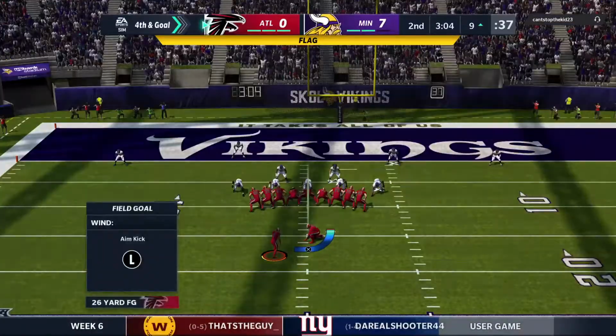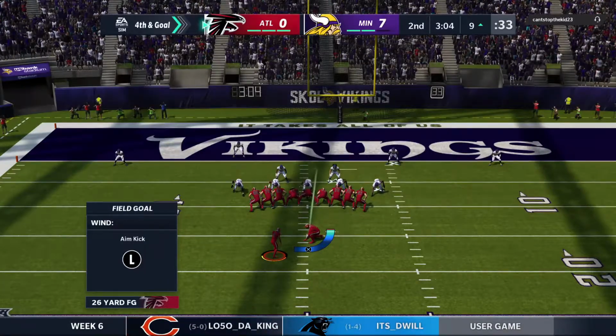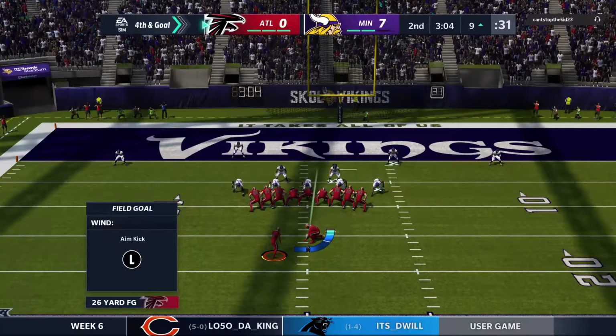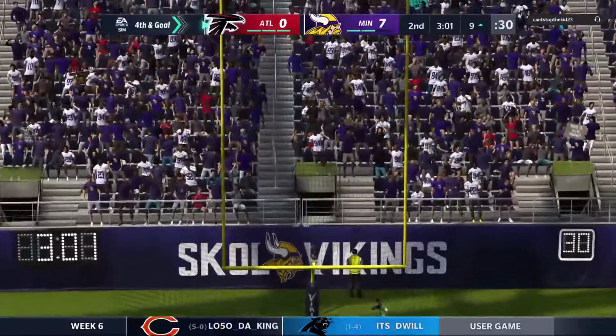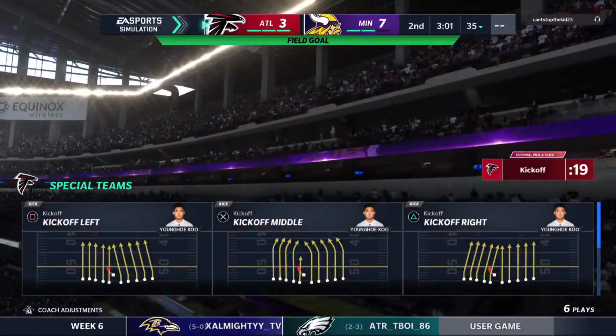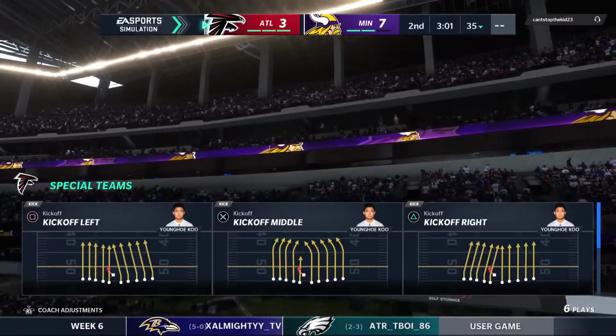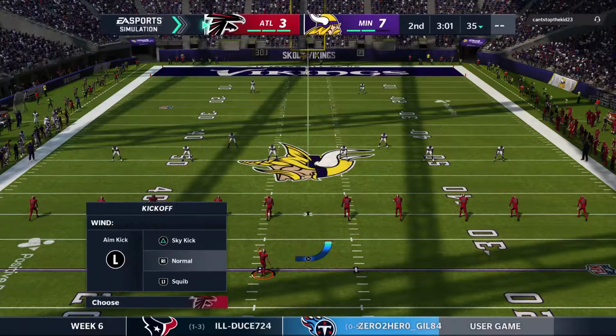And we'll see Younghoe Koo now for the Falcons. From the left hash, a chip shot here. And his kick is right there. It's good. And they are on the board, but still trailing. It's 7-3. So 3 drives now for this offense, and that field goal gives them their first 3 points.